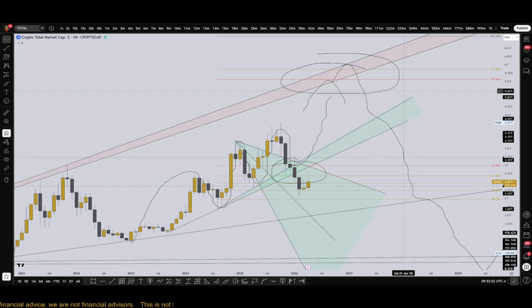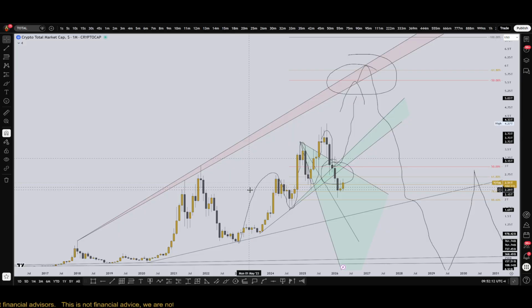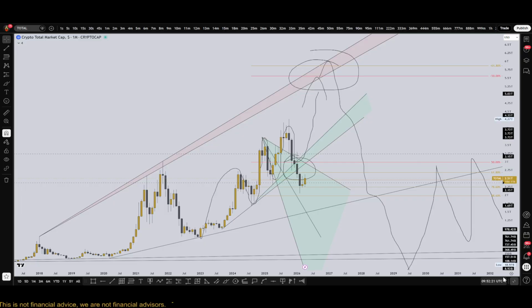Okay, so what I want to do for now is go back to some simpler charts. I want to show you guys where we actually are in terms of the cycle, and what we should be focusing on. Let's make it very, very simple.